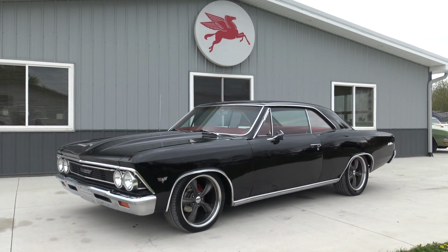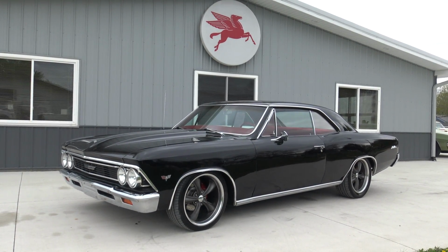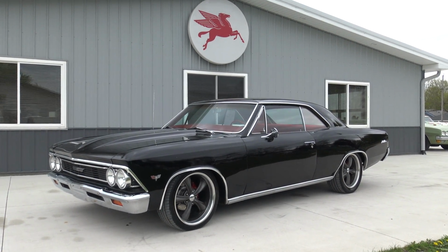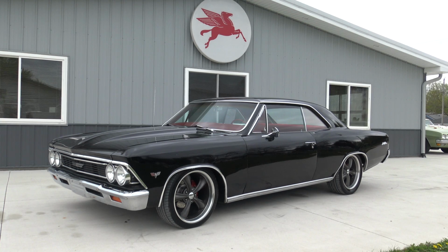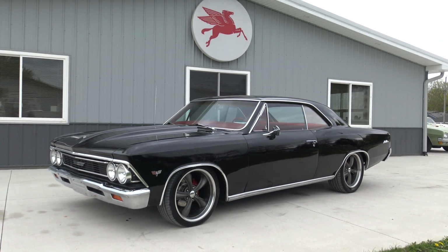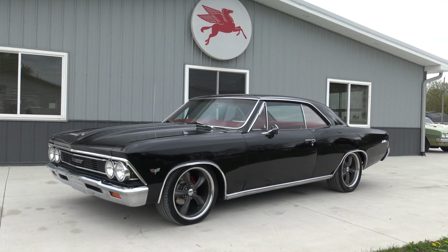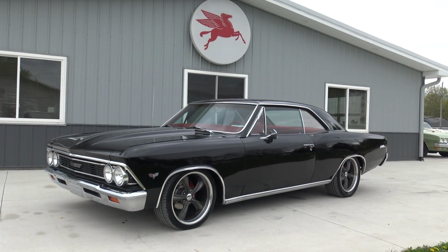Did have a full frame-off restoration, which we do have a few pictures of, don't we, Dee? Yeah, we do. Just the frame with the motor and tranny. Okay. Car's really cool. We put a ton of money into the drivetrain. Brand new 350, 5.7 liter motor, rebuilt less than 2,000 miles ago. It's got an EFI fuel injection system in it. Works awesome.